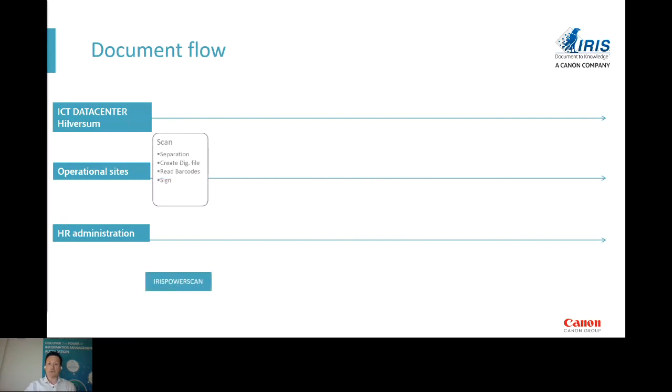And everything starts at the operational side. If we take now the flow of a paper document. So every document was locally scanned using PowerScan by a people manager, in reality by one of the employees working for that department. And we did scan, we did the separation, created a digital file, we did the compression directly, and we also added a digital signature, which was again important later on if we talk about audit trails and proving who had access to which document and the authenticity of the document. From there, the document was routed to our central server, where we did the classification and where we did the indexation.